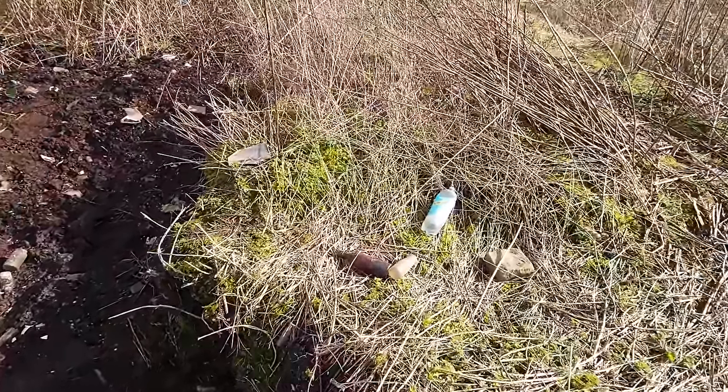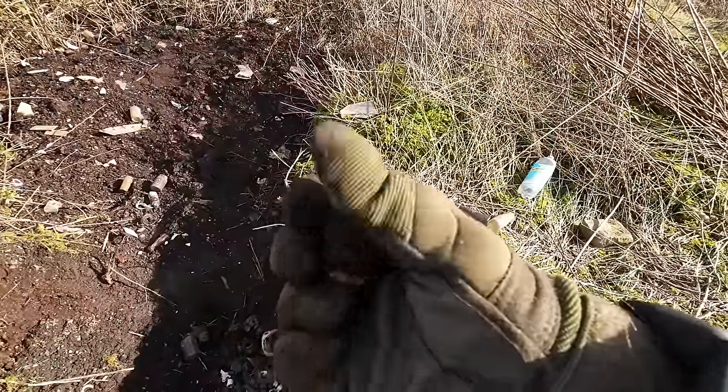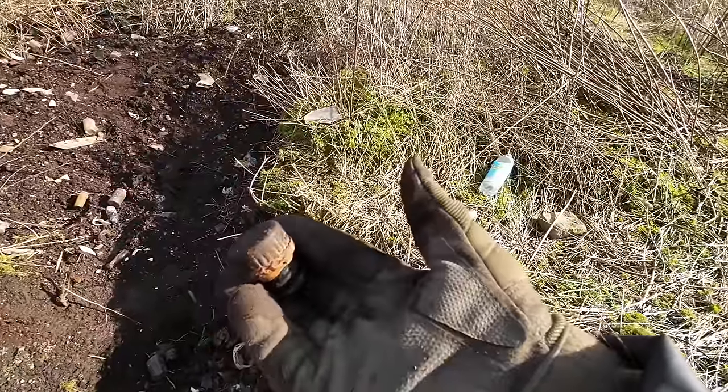Right, Mick wants me to go over there. I can come back this way on the way back. That little stopper I'm going to keep. I think it's... Is it a vulcanite or is it a lignum vitae? That might be a lignum vitae, actually.